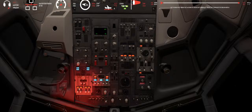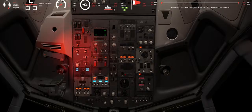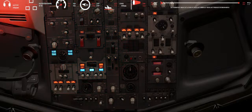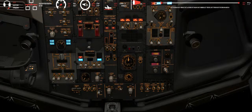It's our fuel, our left and right, left and right. I'm not messing with our starting center. And you see there, we've already got. Let's turn off that aviation flashlight. There we go. Let's go and get our power going. All right, we're going to put our anti-collision light, logo, strobe to steady, wing.